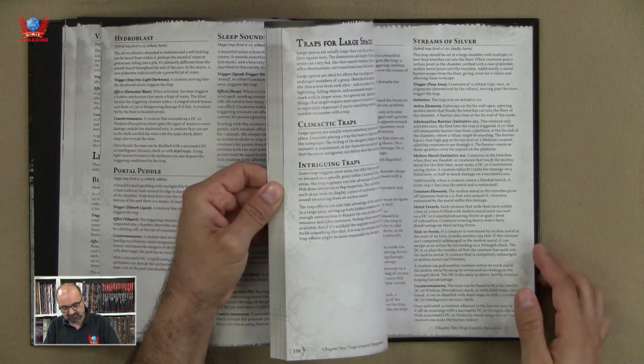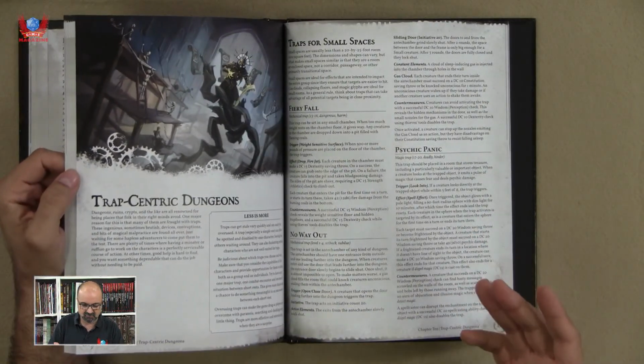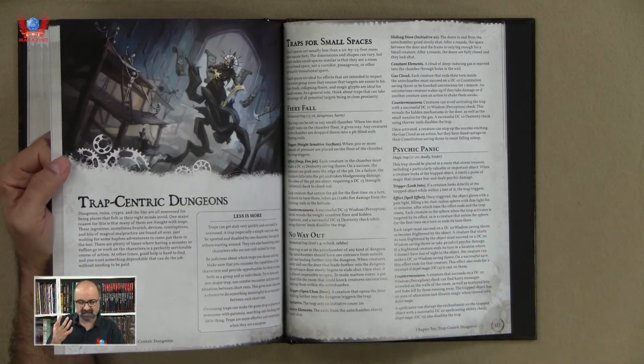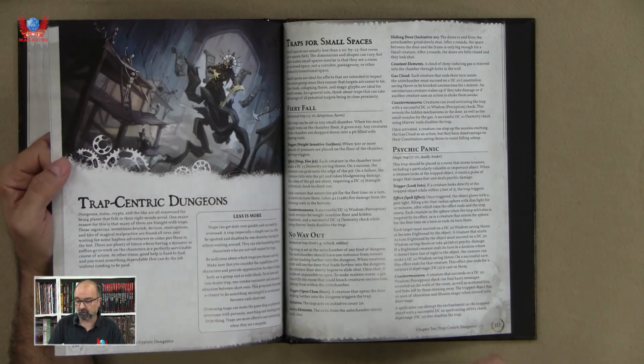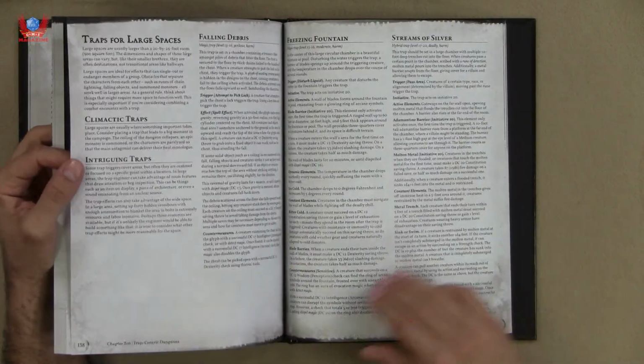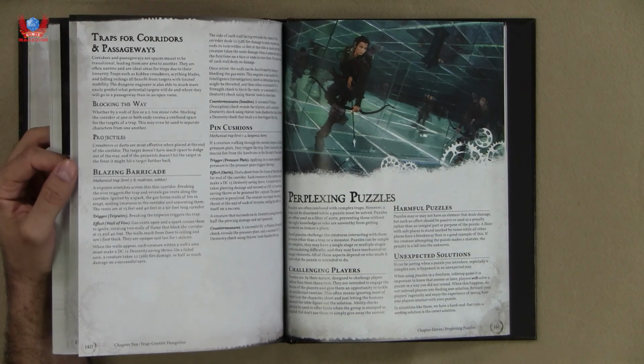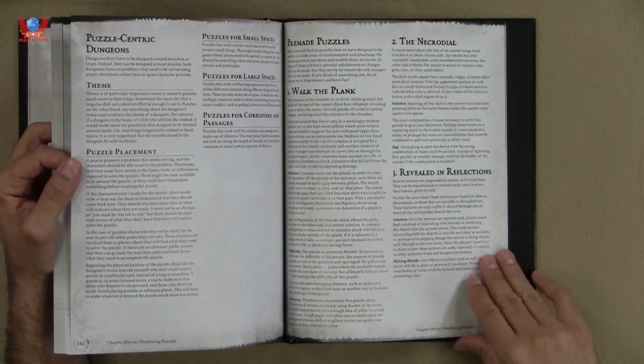Going a little bit further, some things that I do like is that it shows you how to design dungeons that have traps within their core. Because just adding a trap, who built it? Why? Who designed it? How long did it take to create? Is this even realistic to have that sort of trap in there? So the fact that you get traps that are designed specifically for dungeons is a pretty good thing. Some puzzles, which is very good.